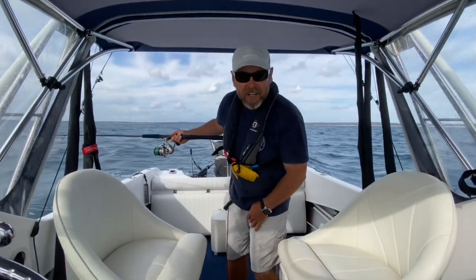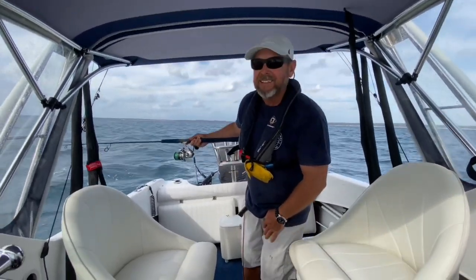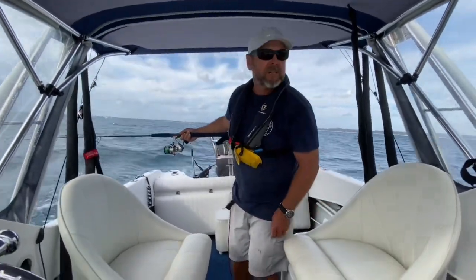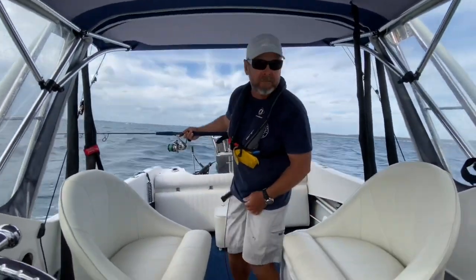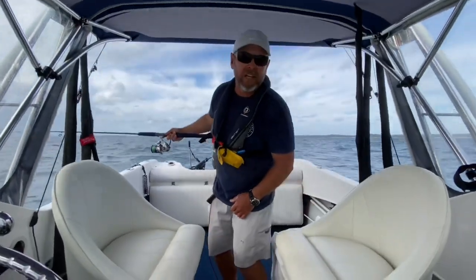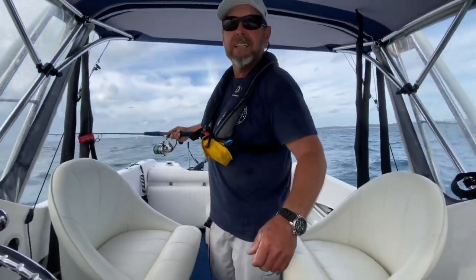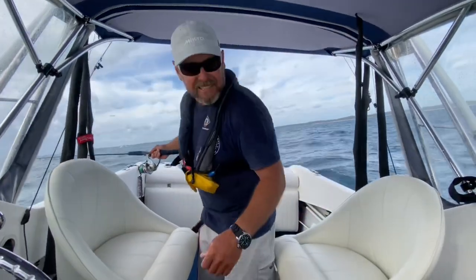To be honest, I don't need much more food than that. Anything else I catch, I'm gonna let go. So I might have a little troll for marlin back into the quieter water up under the shallows where I can fillet this thing and get it in the fridge. What a great start.